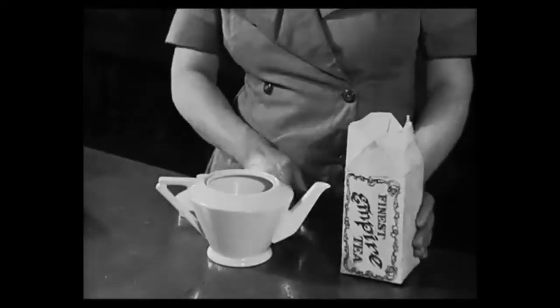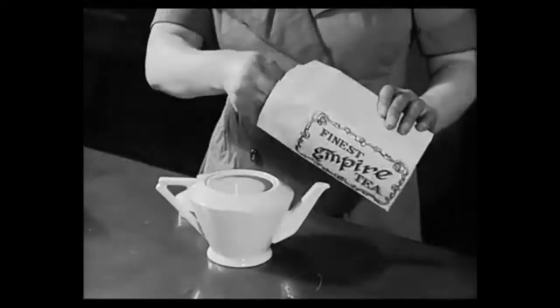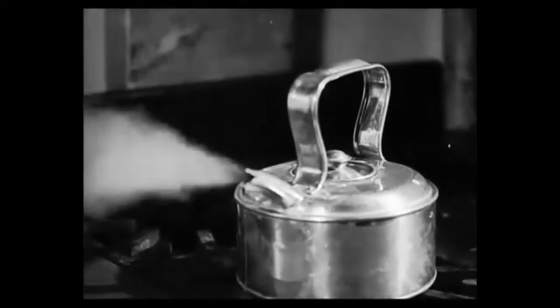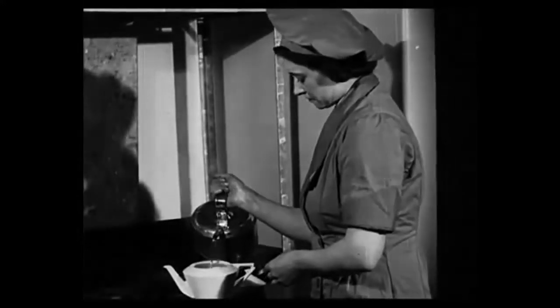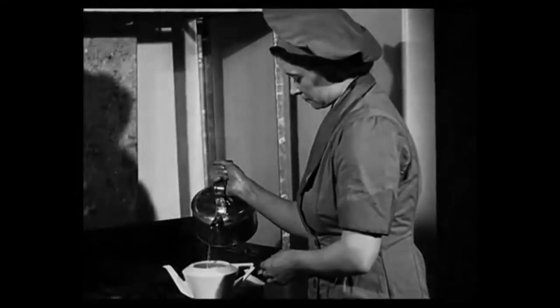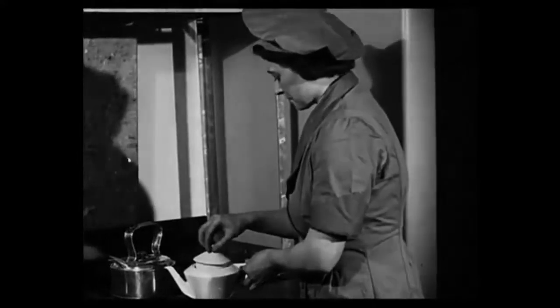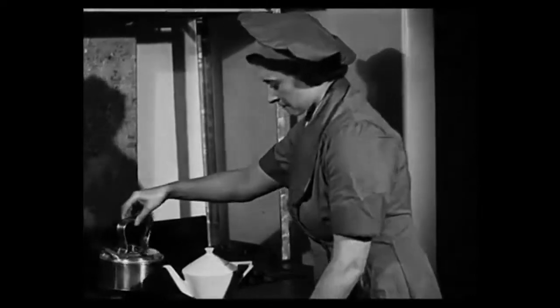Number 4, make sure the correct proportion of tea is measured for the amount of water in the pot. Number 5, the water must just be boiling. Tea made with underboiled water will be weak and flavourless, whereas overboiled water becomes de-aerated and flat, and renders the infusion dull in colour and insipid in taste. Number 6. Last, but by no means least, let the tea infuse properly before serving.